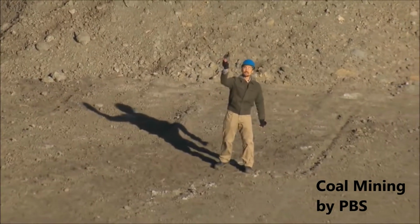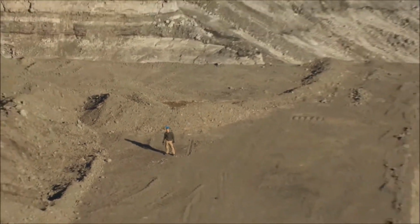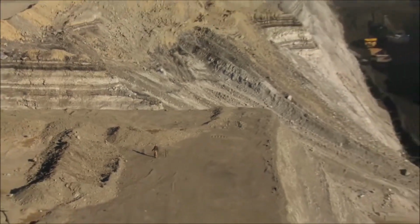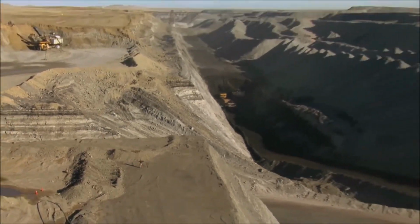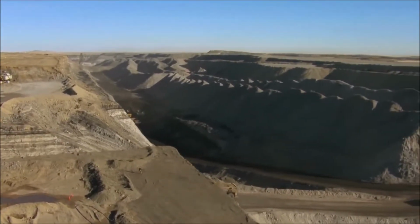This one critical resource supplies nearly half of America's electricity. And this is the biggest coal mining operation in the country. The Black Thunder Mine in Wyoming's Powder River Basin.